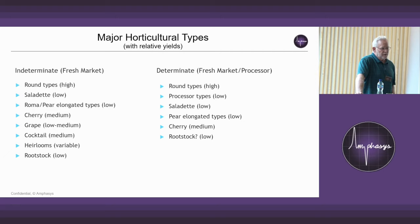Here are the major horticultural types, and I show in parentheses the relative yields. You have primarily indeterminates and determinates. Indeterminates are primarily fresh market, determinates fresh market and processor. There are semi-determinates as well, but it's a minor category. One thing to notice here is that round types, for example, in both indeterminate and determinate, are going to have similar yield potentials. You can see in some of these, like the Saladettes and the Romas, where you have them in both categories, you have an opportunity to increase the yields of those crops. One of the ways of doing that is to pay more attention to pollen viability.